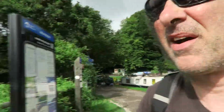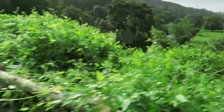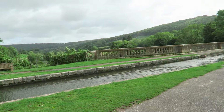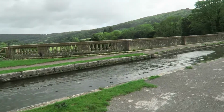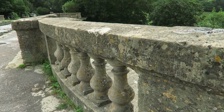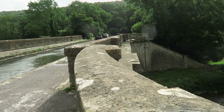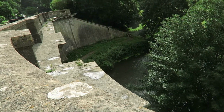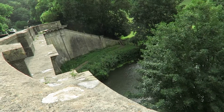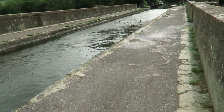If you want a view, you can't have one from the other side, but there you go, we're above the tracks, not on the wrong side. And there's a view over there down the valley towards Bath, or towards Bath. See the River Avon going underneath the Kennet and Avon Canal, because that's what it was designed for.